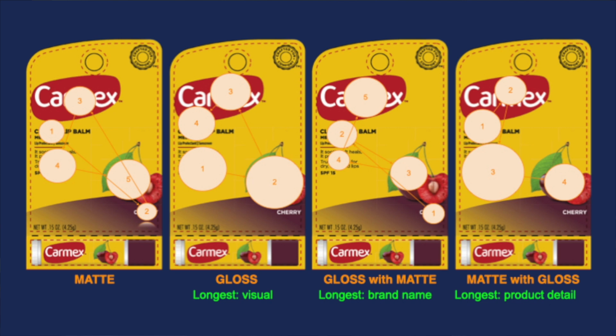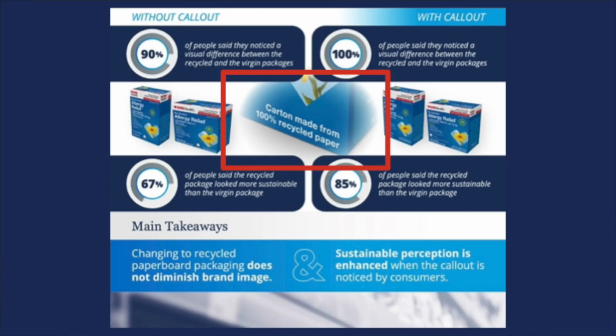And then if we spot gloss certain items, it changed the way that people started their attention on the product and moved. So you can change the way people read things through packaging. It's pretty awesome. Just putting a claim on your package that you're using 100% recycled paper had a change in how people thought about the recyclability of the product, the sustainability of the product itself, and a lot of other data and information around it.